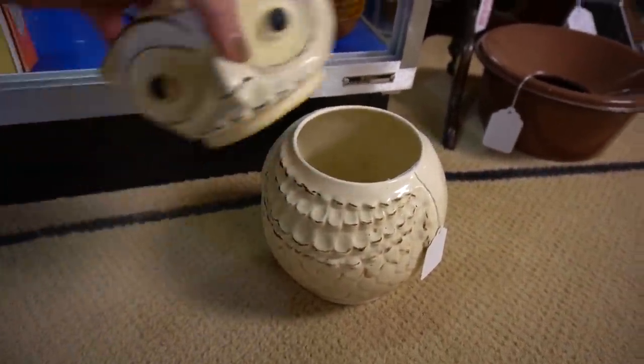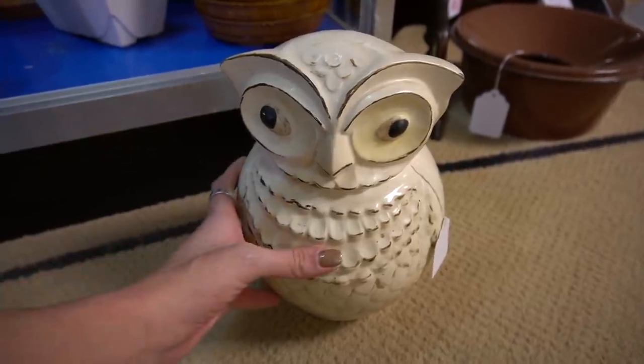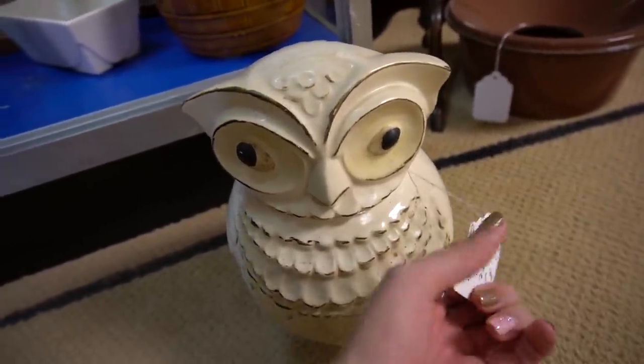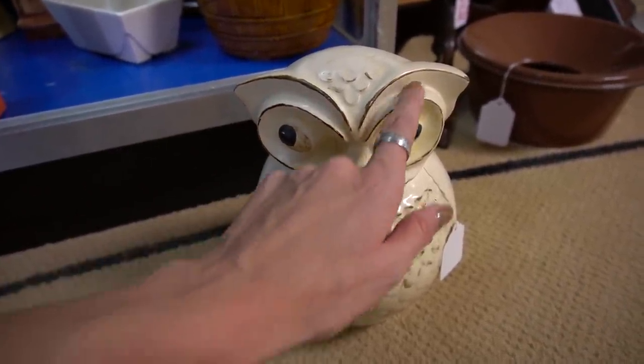I think this is just amazing. I love this so much. That is phenomenal. I might buy this to hoard, I'm not gonna lie. It's marked $35, but it is 30% off. And the one I found online had red eyebrows.